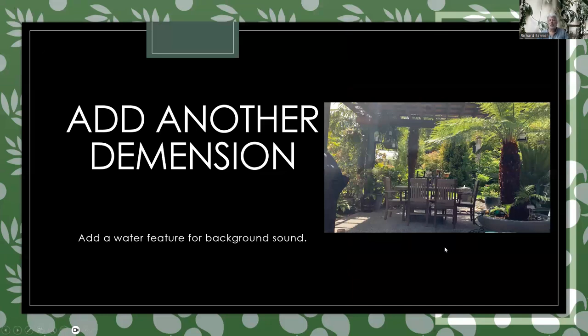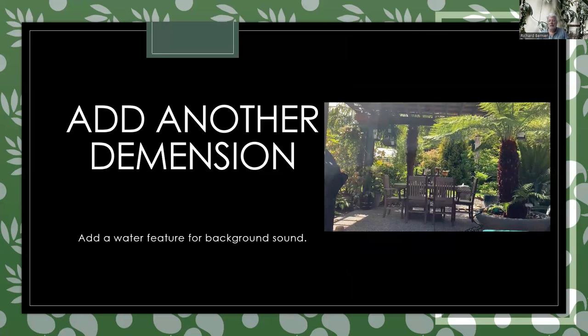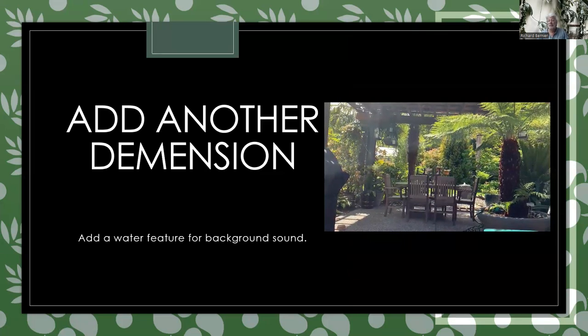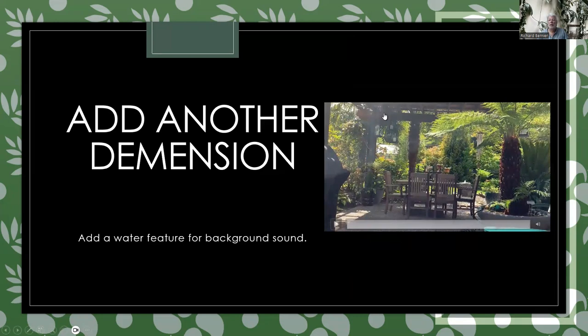Add another dimension. Now, this is sound. A nice, peaceful place to relax, have supper, invite guests for supper. And there was the sound of water. We had lights around the pergola and some music too.